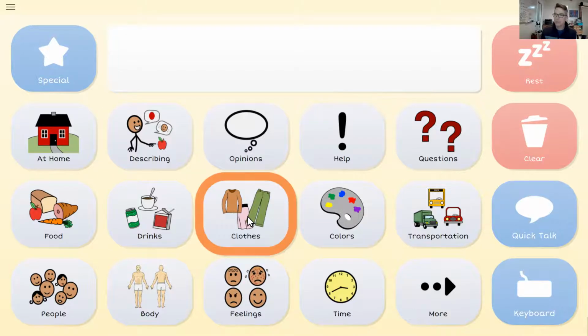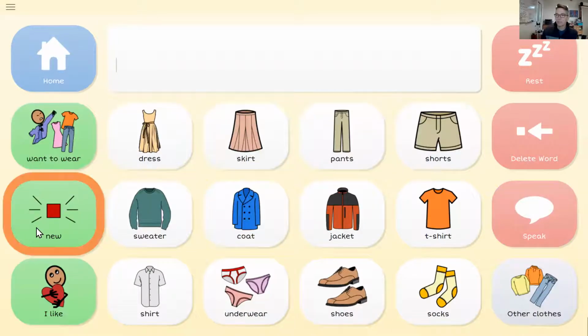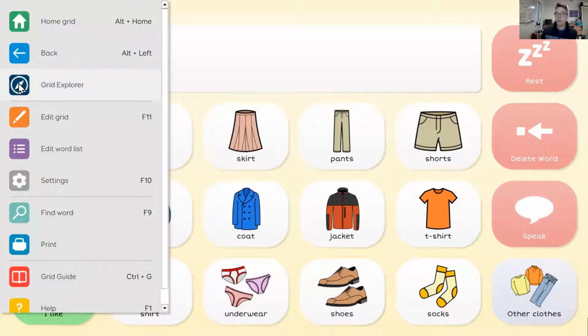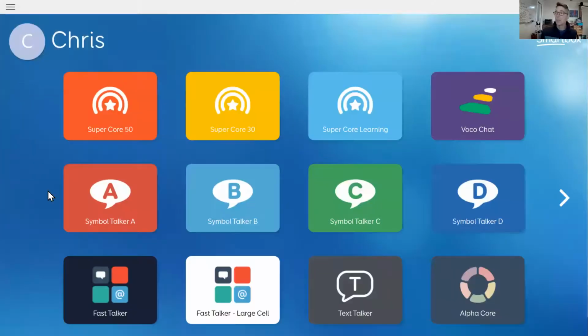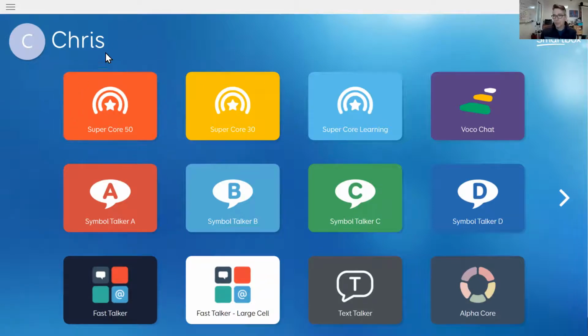Oh, I'm going to get dressed. Well, what am I going to wear today? Do I like it? Do I don't? Okay, so this is a very traditional way that we've been doing AAC for a long time. And it represents one theory on how best a kid can use symbols. There are others represented here, as I mentioned earlier.